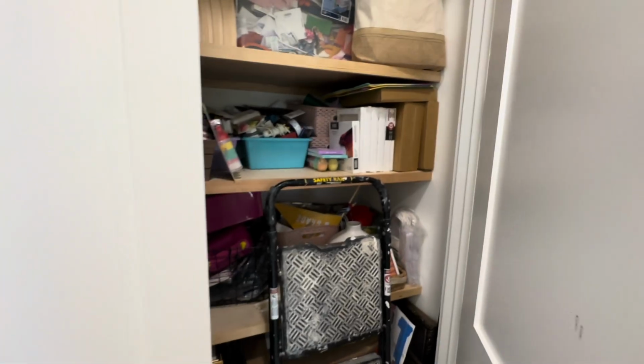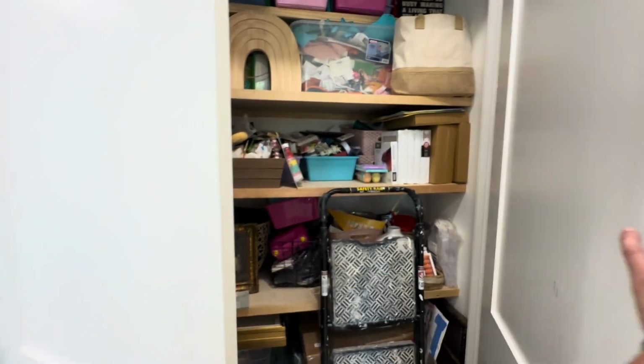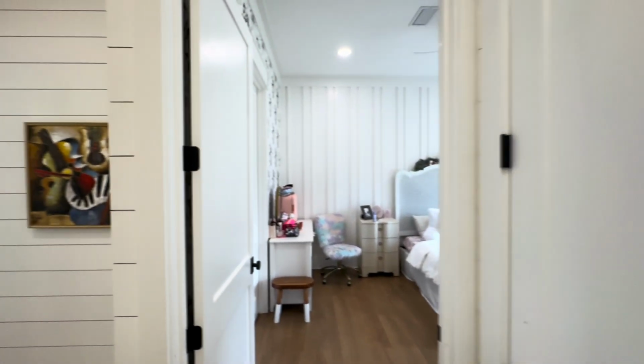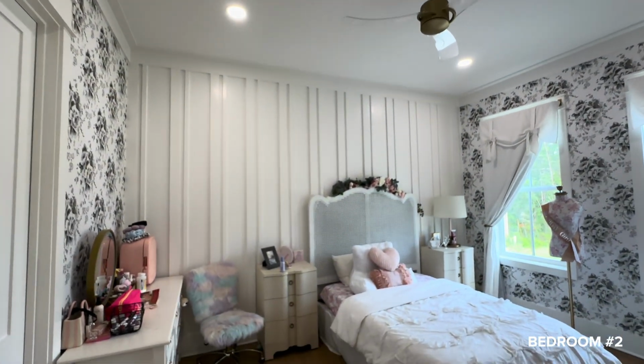Moving through, utility closet. We have full built-in shelving. Ton of room for storage in this house. I like this room a ton because I actually broke up kind of the shiplap feel and put a little bit of different molding into the space.